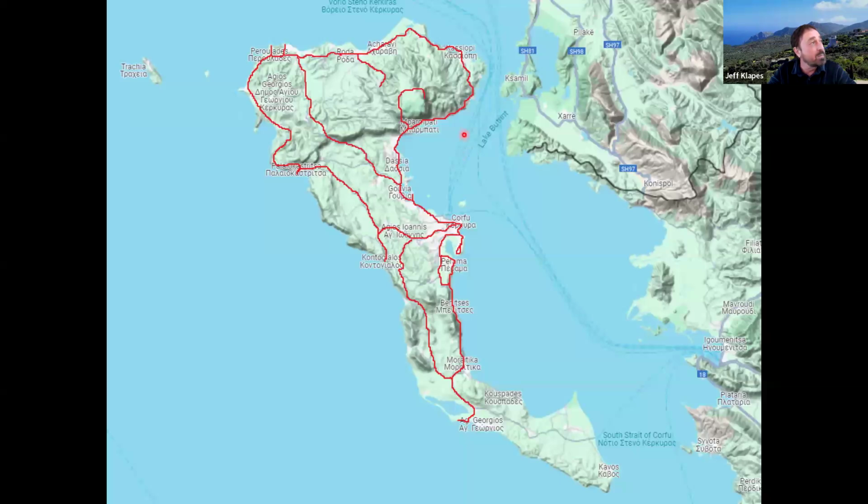And as you can see from this map, the red is where we explored. We had a rental car and we were there for about a week, so we saw most of the island. It's quite mountainous. The highest point is about 3,000 feet, which is right up here. The only part we really didn't get to was the very southern tip, which honestly doesn't have that much to see. There's a couple of villages there.